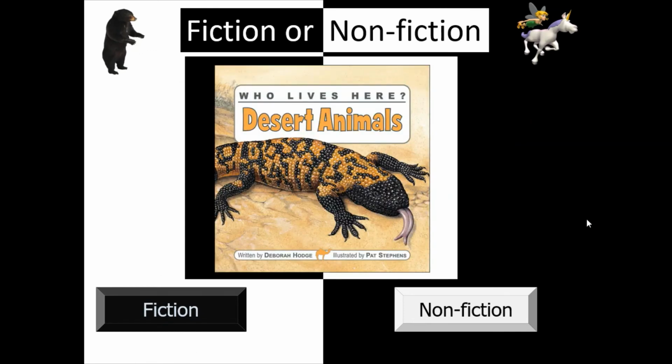Right here is a book cover, and the title says, Who Lives Here? Desert Animals. So you think for a minute, is it fiction or nonfiction? This one is a little bit tricky because there's an illustration on the front, not a real photo, but you can tell from the title that it's probably going to be giving facts about desert animals. So it is a nonfiction book.